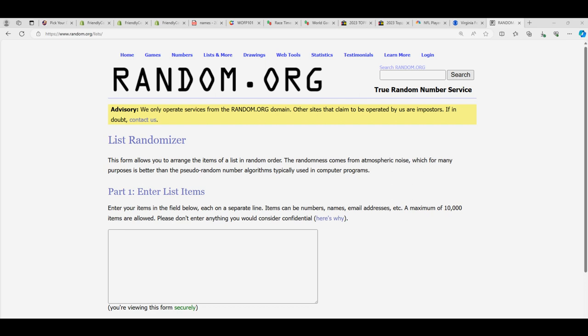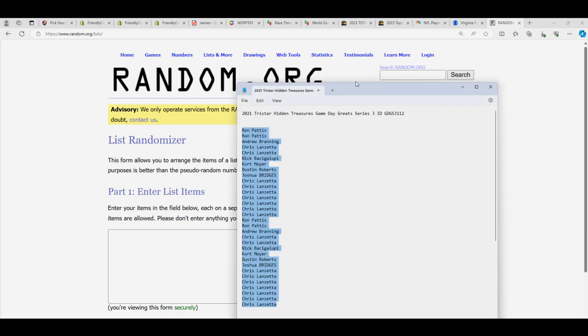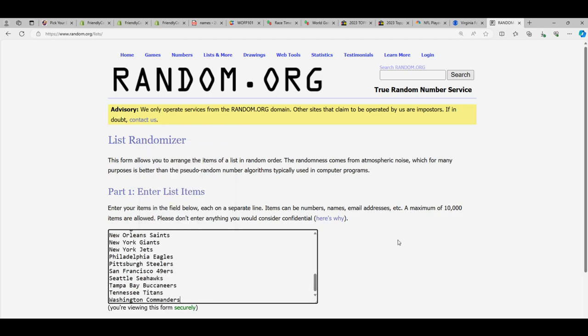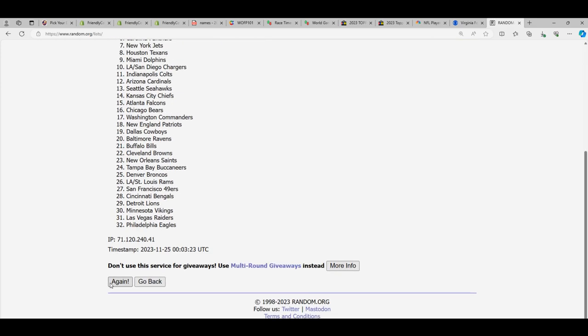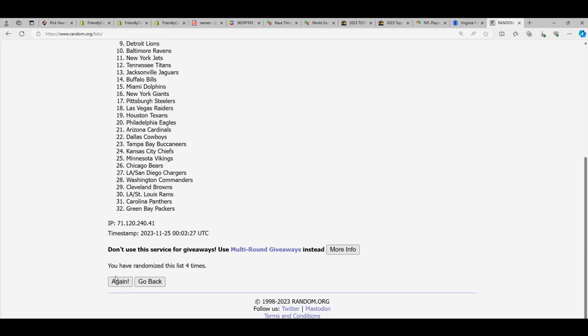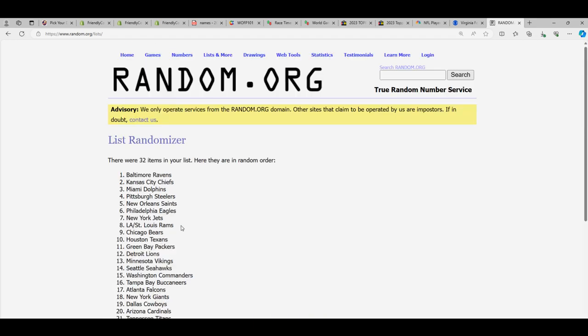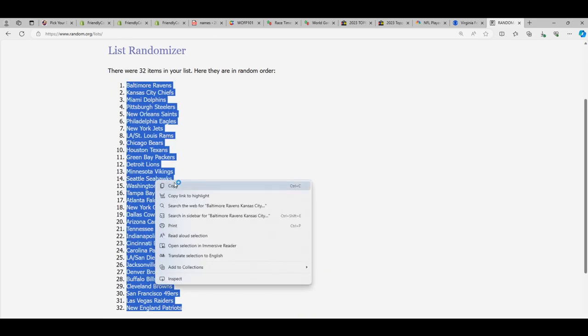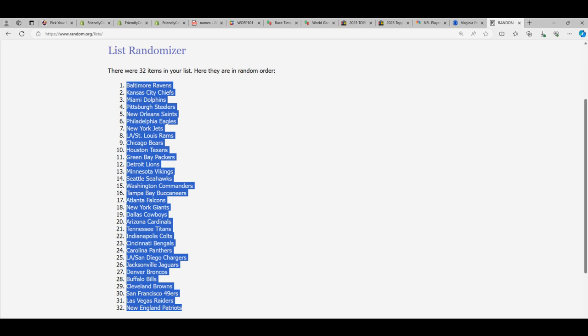Now it's time for the big team random. Let's go. Lucky number 7. Boom, boom, boom. Here it is. Now you can see your team in the box.